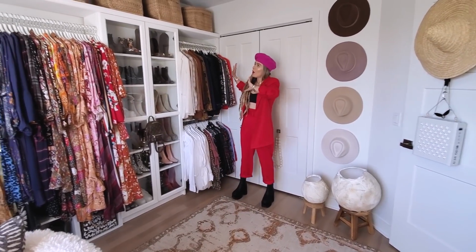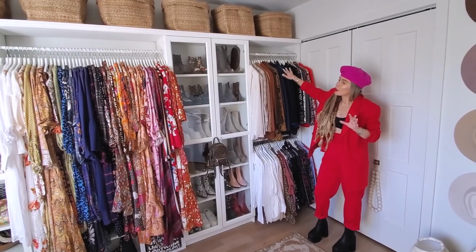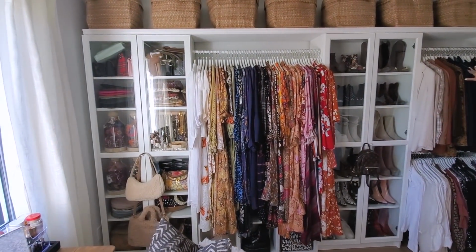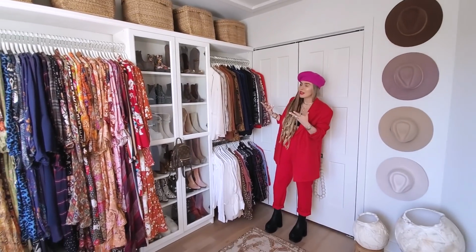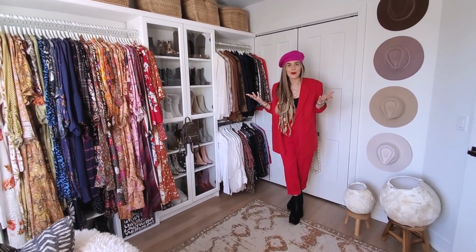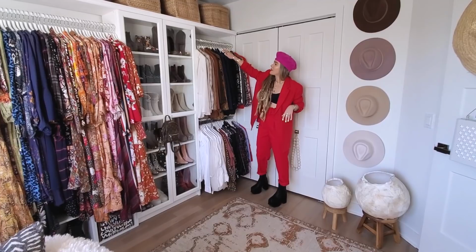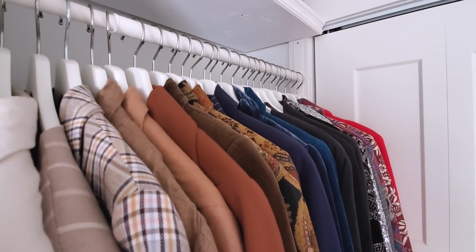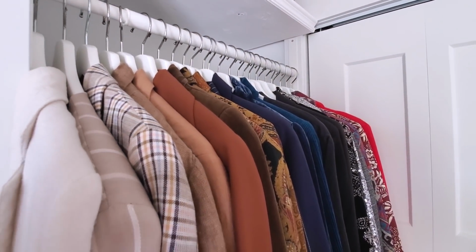Moving on to this whole space, I created this closet wall with all things from IKEA. It didn't cost me a lot. I think it visually looks nice and I'm pretty much organized. So I have my blazer at the top here. I love a good blazer. I think it is so universal. You can wear it with a t-shirt, a pair of jeans.